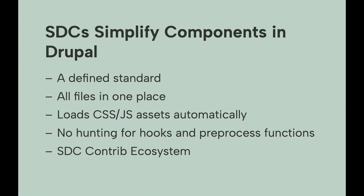All of your files are in one place. I'm sure many people in this room have had the joy of trying to find where a template is in a Drupal theme. That can be a lot harder than one would assume. But now you know, they're in that single directory. It loads the libraries automatically, which is awesome.